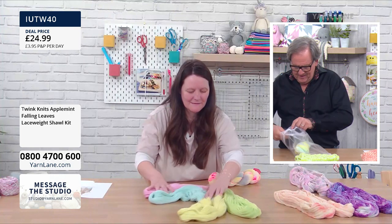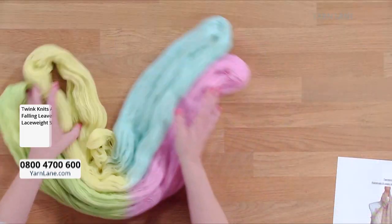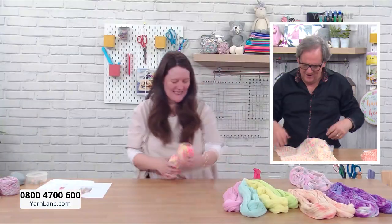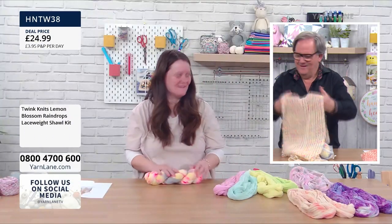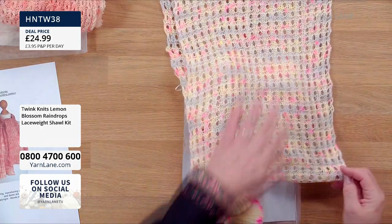I don't like that. Then the final one of these is this one. Oh, which again is lovely. I like this one. I love the fact that again you've got a completely and utterly different knit there.